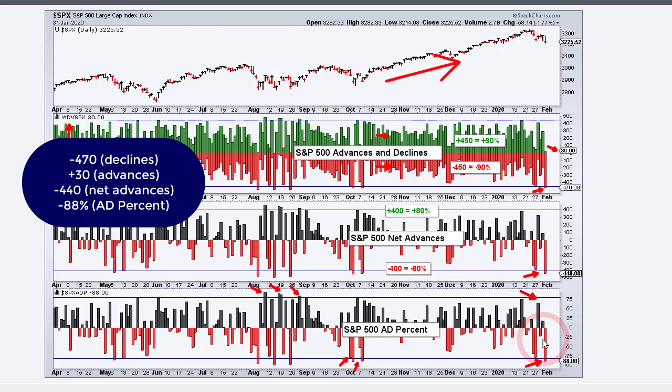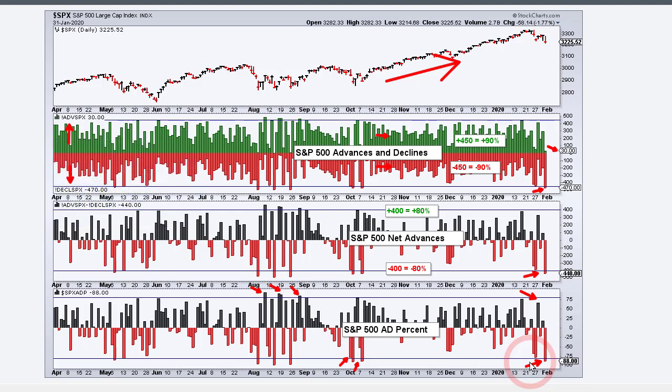And so what I do is I look at this indicator for large caps, small caps, and mid caps, and we get a triple reading below minus 80%. That shows a lot of selling pressure, and that usually means we're heading for some sort of a corrective period. So let's see what the previous signals looked like.